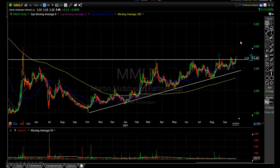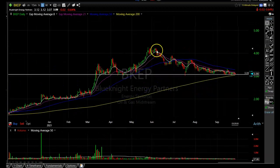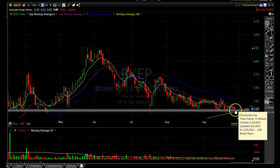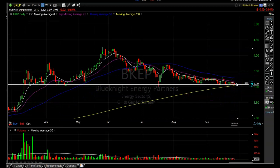But next one I want to go over is BKEP. Let's jump over to BKEP. As we can see, Blue Knight Energy Partners has been slowly pulling back over the last several months, and this thing has a date with this 200 period simple moving average, this yellow line on the chart. And I wouldn't be a bit surprised if we get a move up, because there is a support area here as well, so that wouldn't surprise me one bit if we get a sharp move off of that.